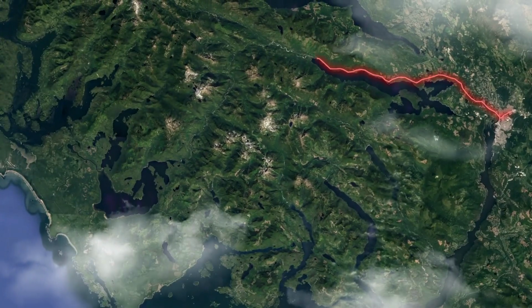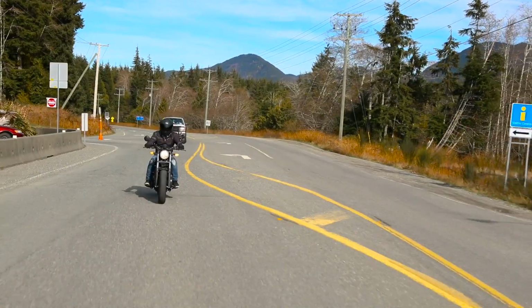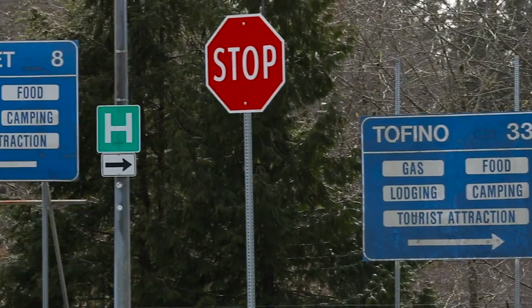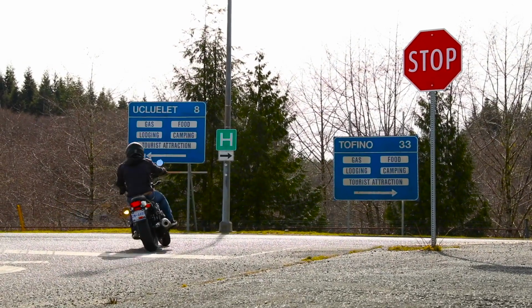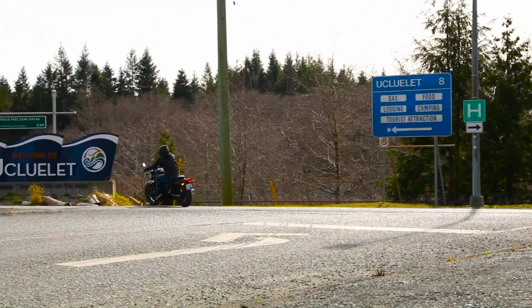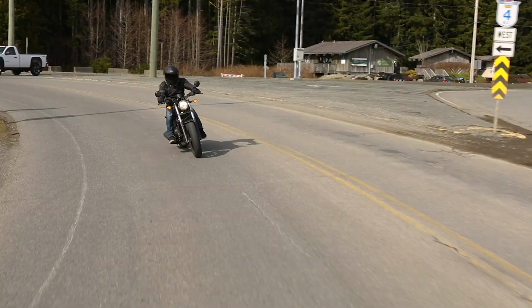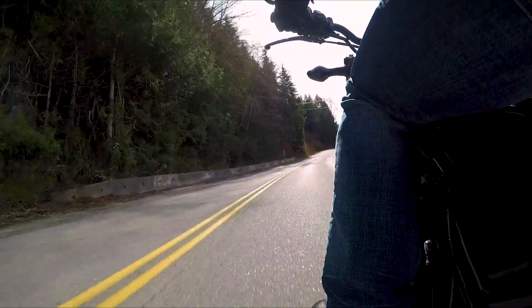Another few minutes of riding, and you'll hit a fork in the road by the National Park Reserve of Canada. Here is where most people would turn right for Tofino. But we're not most people. Welcome to Ucluelet. At one time completely dependent on logging and fishing, this small village of around 1,700 people is the perfect escape.